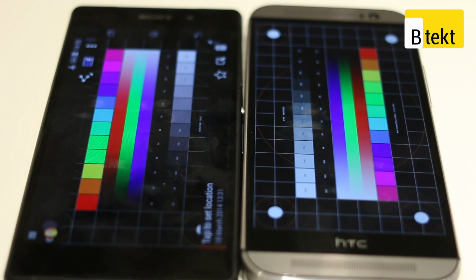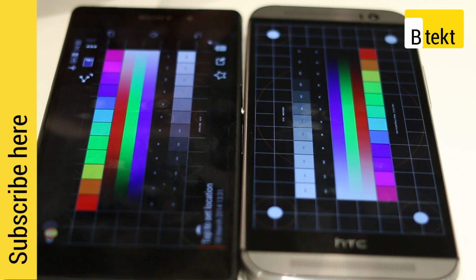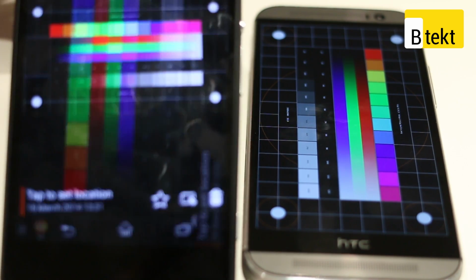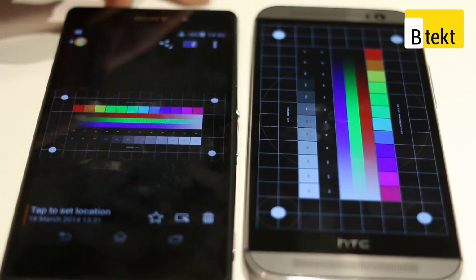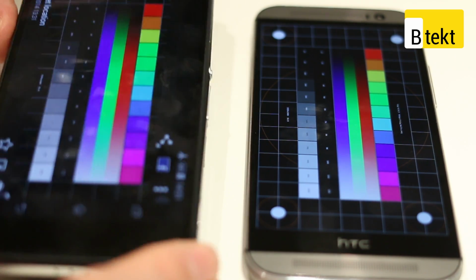It is Basil here comparing two screens. The first is the Sony Xperia Z2 on the left, and on the right hand side is the HTC One 2014 M8, whatever you want to call it. These are two gorgeous full HD panels, 5.2 inches on the Sony Xperia Z2 and 5 inches on the HTC One M8. We're going to start off by putting them side by side.